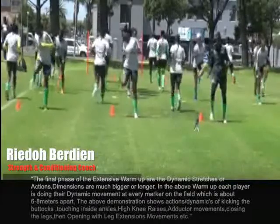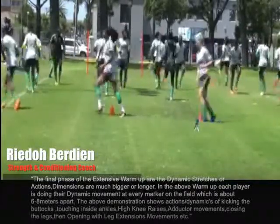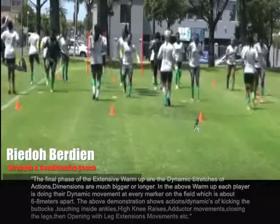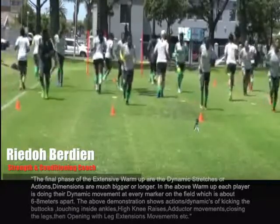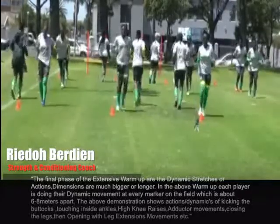The above demonstration shows actions or dynamics of kicking the buttocks, touching the inside ankles, high knee raises, adductor movements, closing the legs, then opening with leg extension movements, etc.